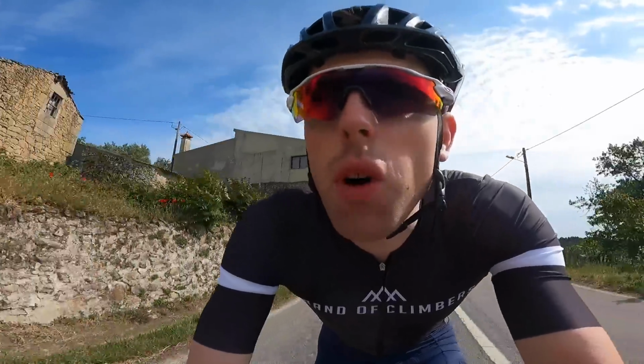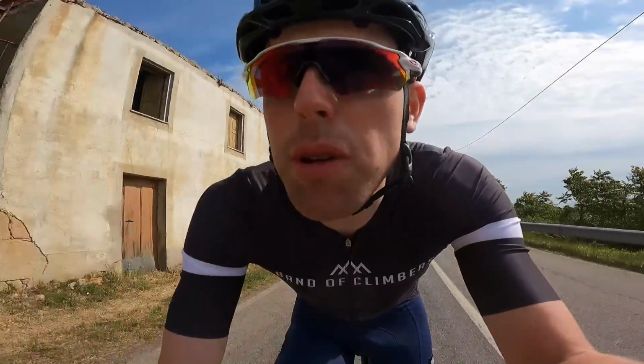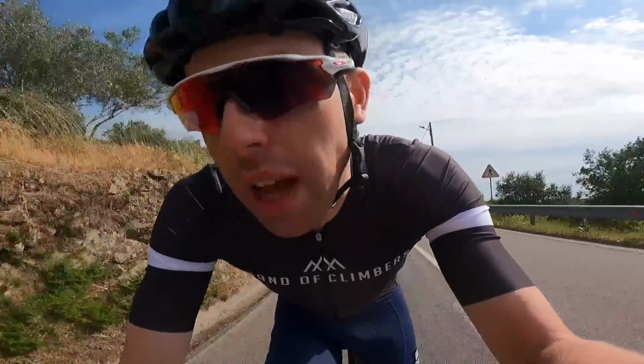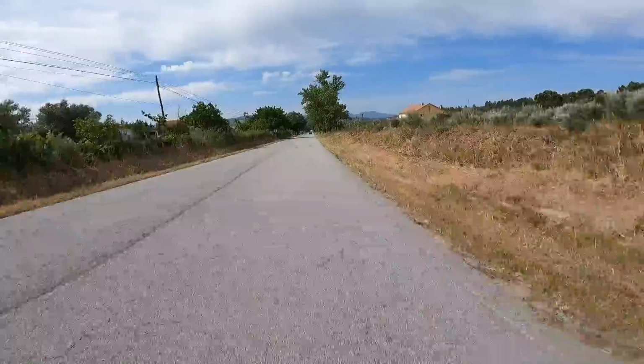To give you an idea of what some riders are riding at, in the first hour I've been riding on the front of a group of about 6 or 7, just to get them through the first hour. I've got a normalized power of 165 watts. So it gives you a little bit of an idea as to what most people are riding at.